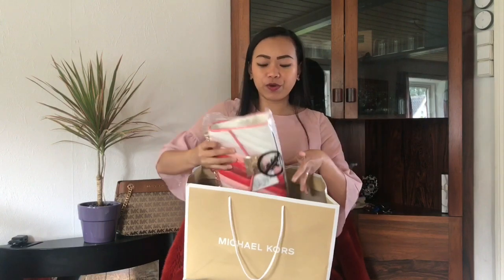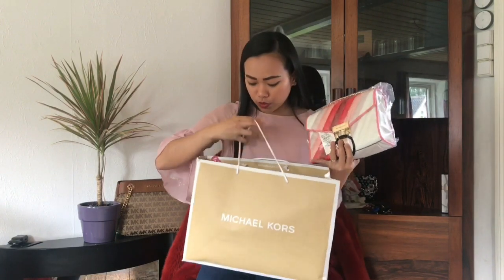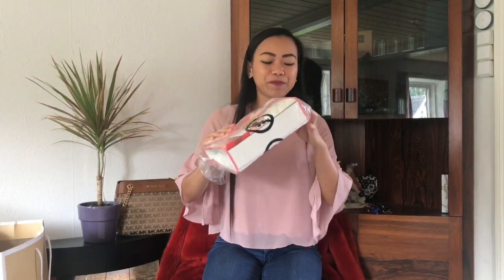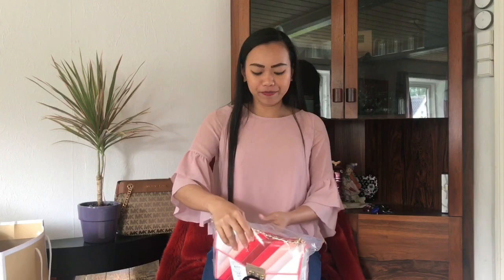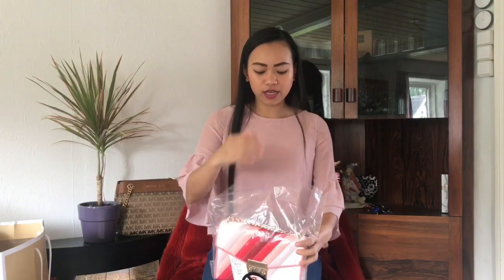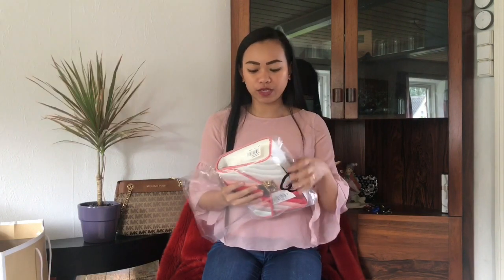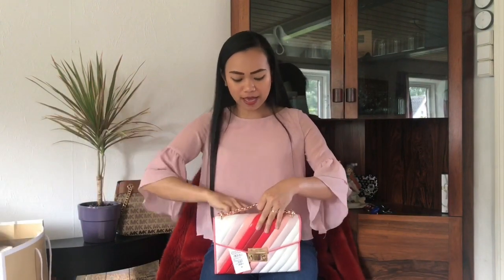This is their new design in MICHAEL KORS. Actually, they have 2 or 3 new designs, so I choose this one, one of the newest. So here, guys, let's open it. It's also a crossbody bag.